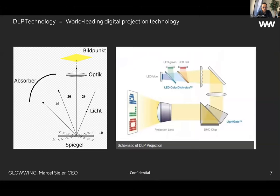The main topic of today's talk will be the marriage of the MLA idea with digital projection. And digital projection meaning DLP, Texas Instruments DLP technology.